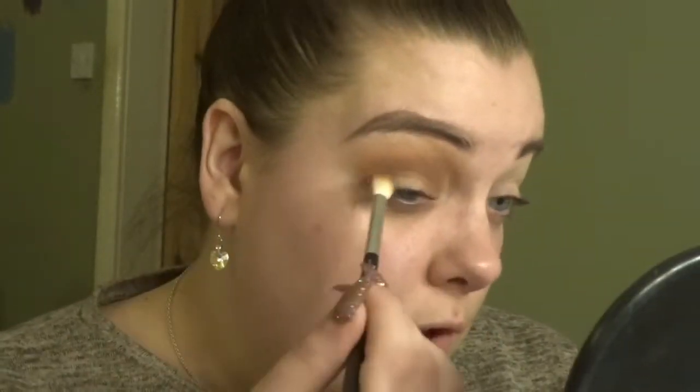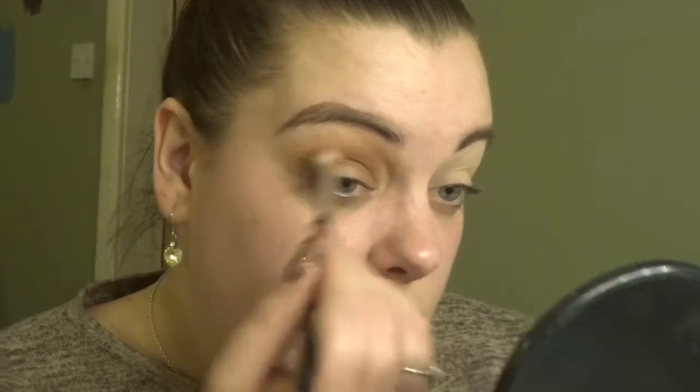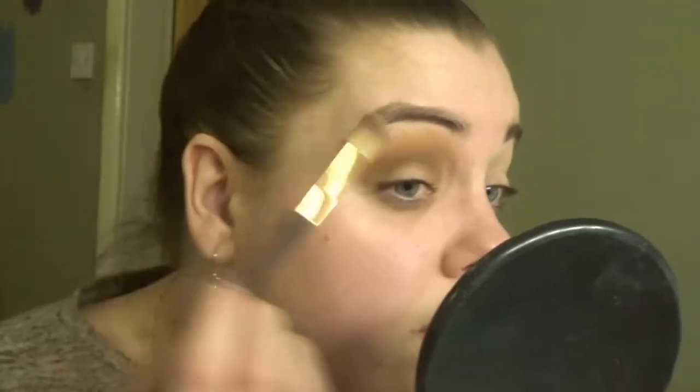I'm going to take a little bit of this bottom one because it is a bit darker, as you can see on the brush, and just bring that through my crease just to deepen that up. So it is a little bit shimmery, but once we've got that lid colour on, I don't think it's going to matter too much. And actually it'll help blend. I actually like using shimmer eyeshadows to blend them into the rest of the matte look. So like when I do a cut crease, if I'm going to blend my eyeshadows, I use a shimmer. Just find it's the easiest way.